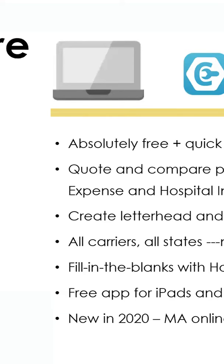I mentioned earlier about fill in the blanks with the hospital indemnity. If you're selling, you already know what plan you're selling for Medicare Advantage, you can go ahead and display that plan on one side of the screen. Then you can click and fill in the gaps, and then you can put a hospital indemnity plan right next to your Medicare Advantage plan, and you literally can go line by line and show your client how you can reduce or eliminate those co-pays that they would be paying.